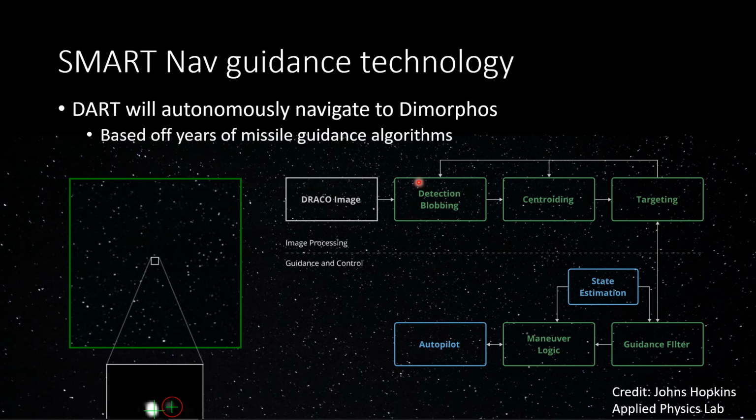This detection blobbing algorithm, which is super technical, right? A blobbing algorithm. It basically looks for the two blobs. It identifies the large one and the small one so that it knows to head towards the small one, to head towards Dimorphos. It does some corrections, and it basically talks to the onboard thrusters, which then will fire the thrusters when needed and adjust the positioning so that the system basically functions on autopilot and automatically crashes into Dimorphos.